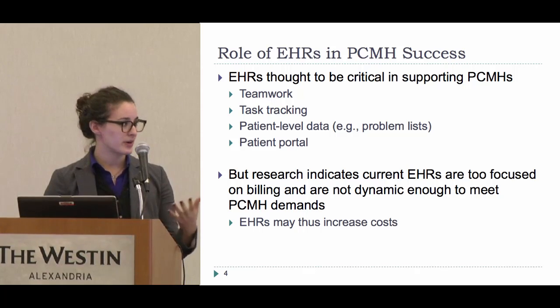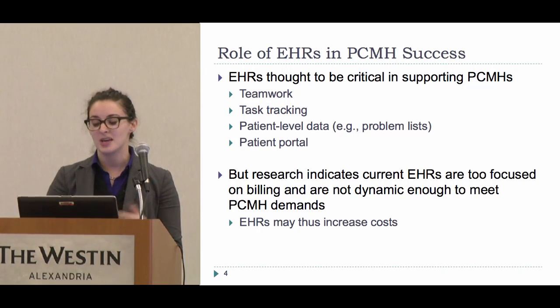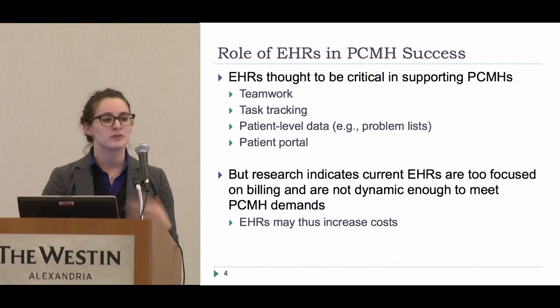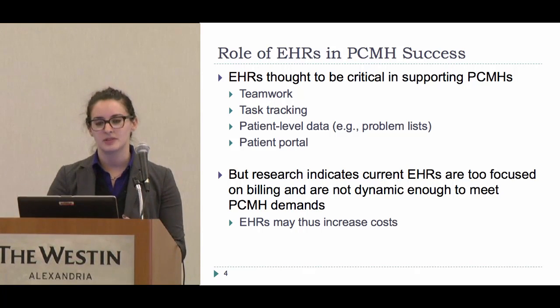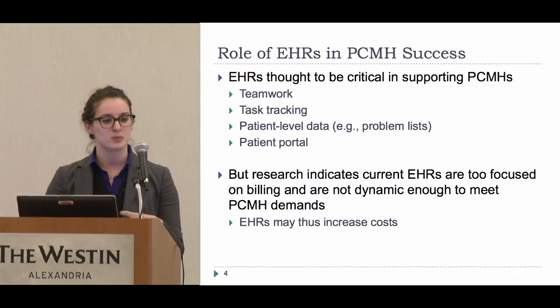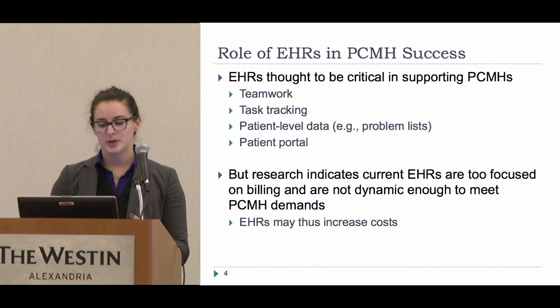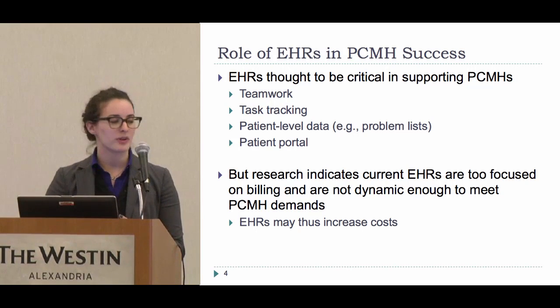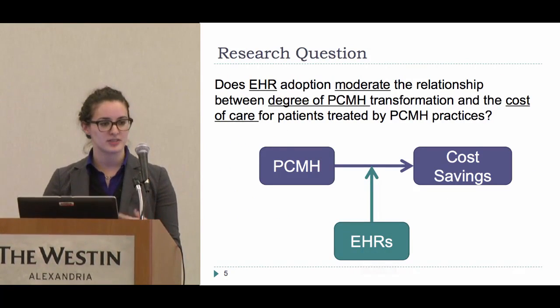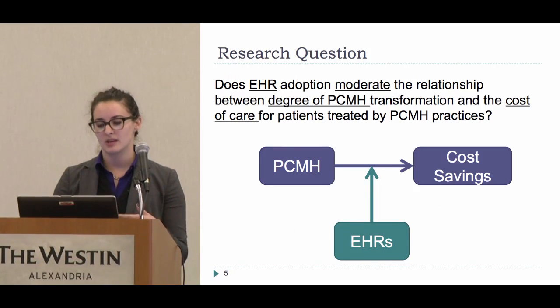However, as we've also heard in a number of sessions today, research indicates that electronic health records might not be up to this task currently, that they're too focused on billing, that they're not dynamic enough to meet patient-centered medical home demands. And so it's actually a little bit curious whether or not electronic health records would end up increasing the costs of care rather than helping patient-centered medical homes in cost reduction. So that's really the motivation for the study. We're looking at the effect that electronic health records have on the relationship between patient-centered medical homes and cost savings.